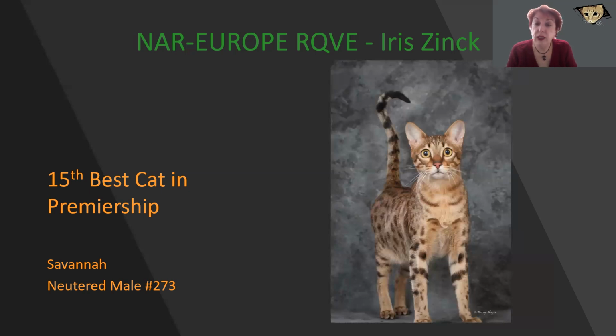And these guys don't have rosettes like Bengals. They have vivid spots on this agouti ground and a muscular body and tall, tall legs. They're very striking. They're very exotic. I have had the pleasure of handling them in another association, and I am delighted to make this guy my 15th best cat in Premiership.